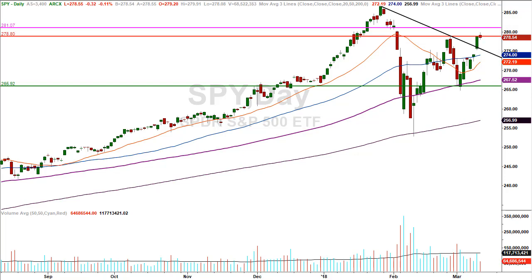Now the third scenario is if we got back below this trend line and closed below this trend line, that's going to be a bearish sign for the market, and that will likely mean lower prices coming in the near term. So what do you do with that information?